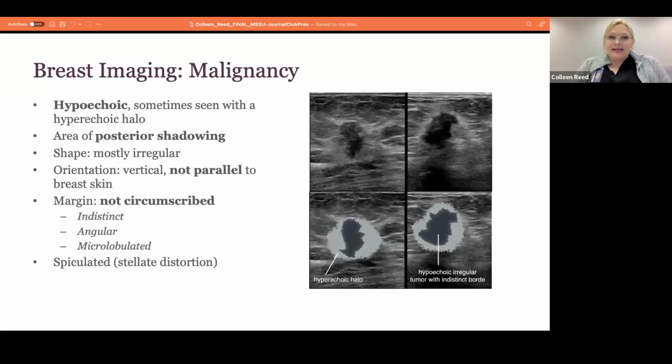So starting with a malignancy, again, we'll see that hypoechoic, darker gray material, sometimes with a hyperechoic halo. So sometimes it will appear with the hyperechoic or white halo around it. And just like the ribs showed, a posterior shadow can be seen with malignancies. They're mostly irregularly shaped, and they're vertical and not parallel to the skin, unlike more benign conditions of the breast. They're not circumscribed, so their borders are very jagged, irregular, and sharp, and they can have a stellate or star-like distortion.